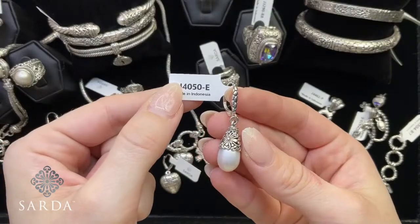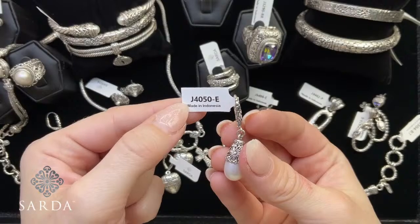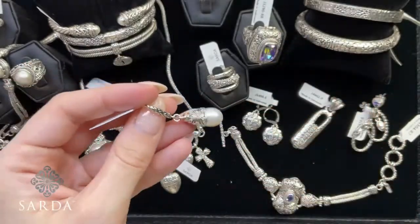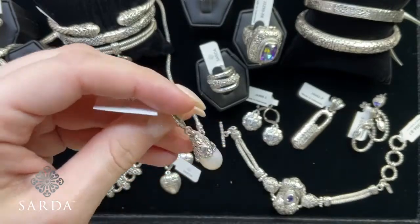All right, we've got these great drop pearl earrings. J4050, $119.99. Watermark leverback, and then you can see the Janyl Adair detail holding in the pearls. And these are a little over 1.5 inches.